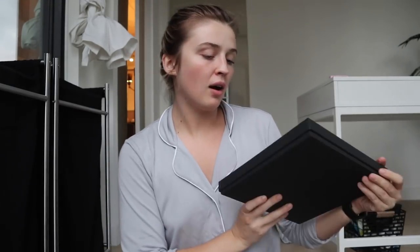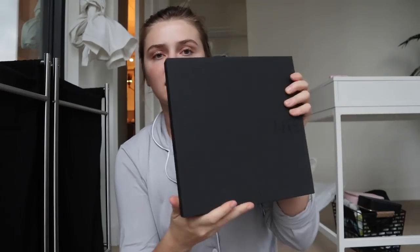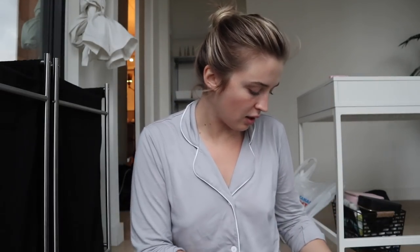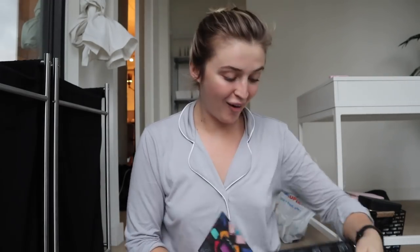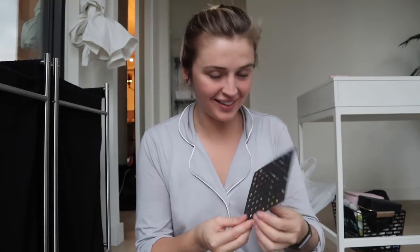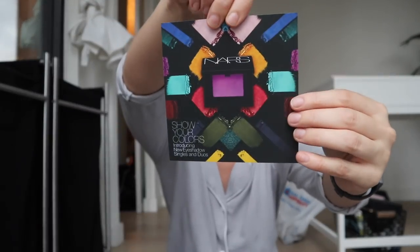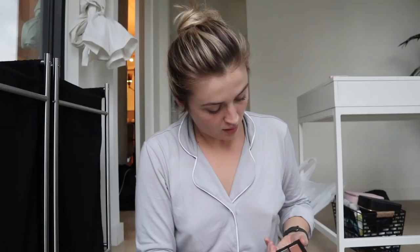I got a package from NARS, and I haven't actually opened this yet, but this was a box from NARS. Oh my God, it's eyeshadows. Oh, a whole box of eyeshadows from NARS. Look at that. That's such cool branding on there. This is a little card that came with it. How cool is that? Oh, this is the one I actually used in Ibiza.